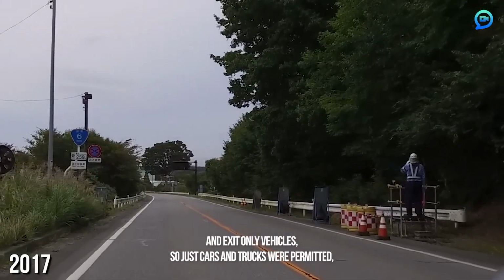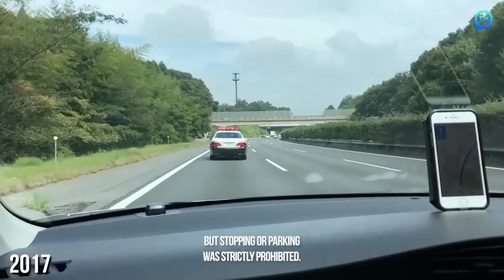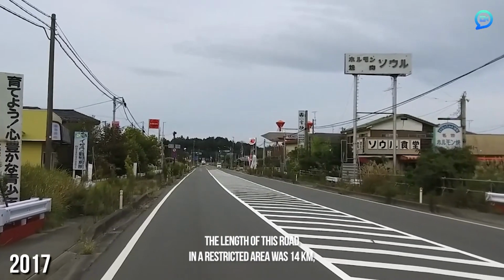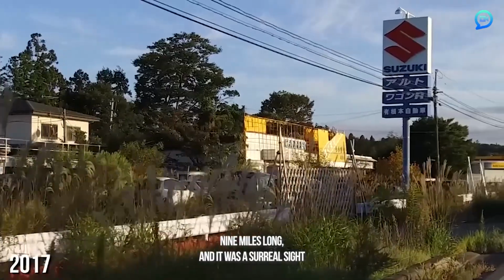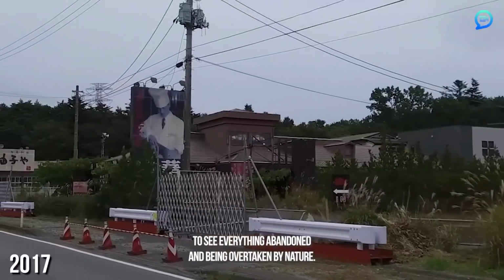Monitoring entry and exit. Only vehicles, such as cars and trucks, were permitted, but stopping or parking was strictly prohibited. The length of this road in the restricted area was 14 km, 9 miles long, and it was a surreal sight to see everything abandoned and being overtaken by nature.